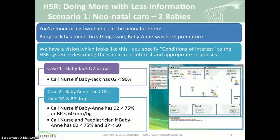Now, in context of HSR, we integrate that with a rule-based model. Because we have activities which tie into real-time sensor monitoring, we can be looking at blood pressure and O2 sensors. In the case of an O2 fall, we'll trigger off one activity. In the case of another baby, as this example shows, in the case of an O2 and a blood pressure drop, call the nurse. But if we have a significant O2 and blood pressure drop, call the nurse and a pediatrician immediately, as that baby may have been born prem and may have heart problems.